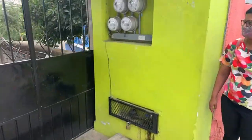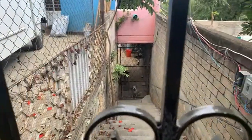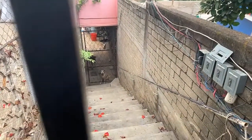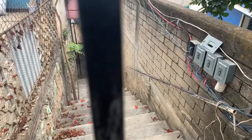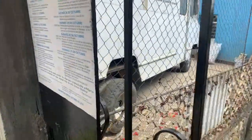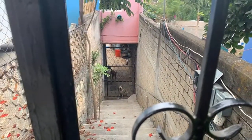Is this an Airbnb? It's a house. Ooh, look at them. Look at the puppies. Look at the other one. He's so curious. It's like, oh, let's see. It's out of focus. Okay, there's puppies. Look at him, so curious about us. Who are these?